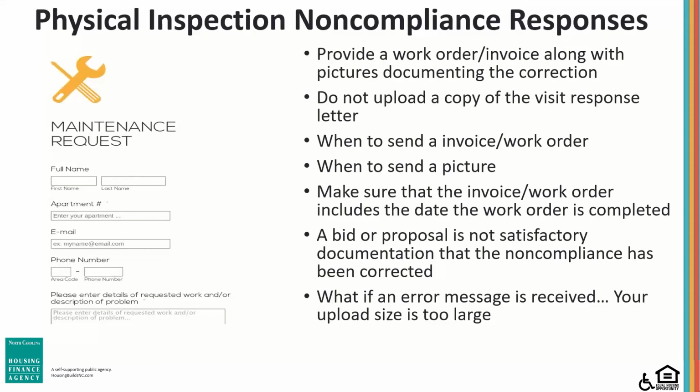If you receive an error message that your file is too large when you're uploading that non-compliance, make sure that your file size is not too large. A lot of times that happens because people are uploading unnecessary documents with their physical inspection response. They're uploading a copy of the letter, which we indicated we didn't need a copy of the letter. And they're trying to upload pictures and invoices, too many documents to show the correction. And we don't need that. So make sure that you're only providing what has actually been requested and what's actually needed to show that the non-compliance has been corrected.